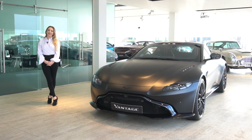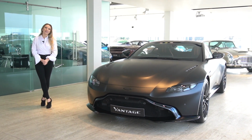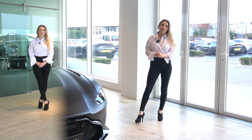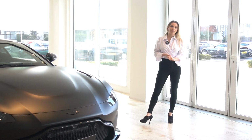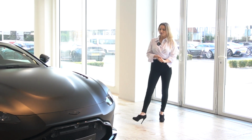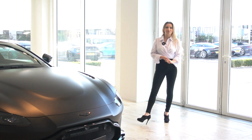My name is Grace and I have the pleasure of showing you around this beautiful 22 model year Vantage V8 Coupe finished in satin jet black. So I'm just going to point out some of the fantastic details and options that are available with this particular Vantage. So let's start with these 2022 model year wheels. These are 21 inches, which are new to the Vantage range.